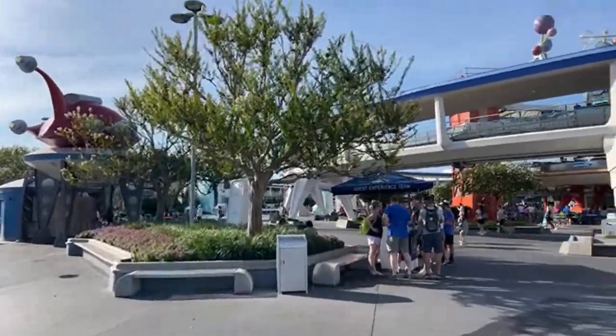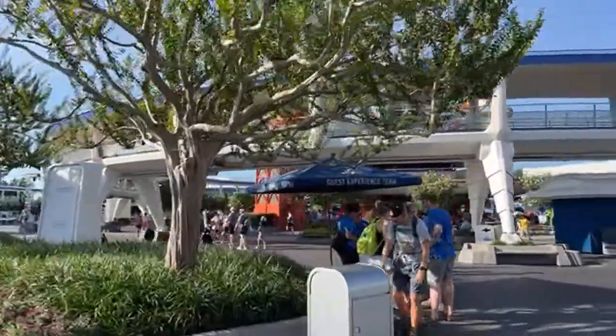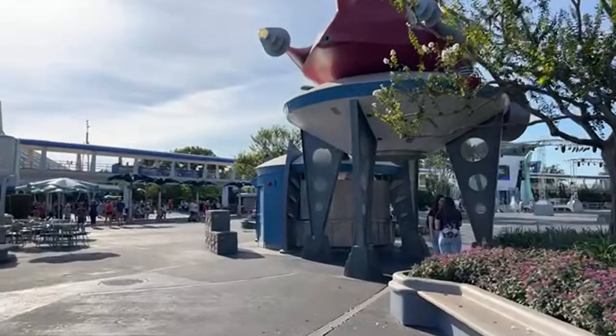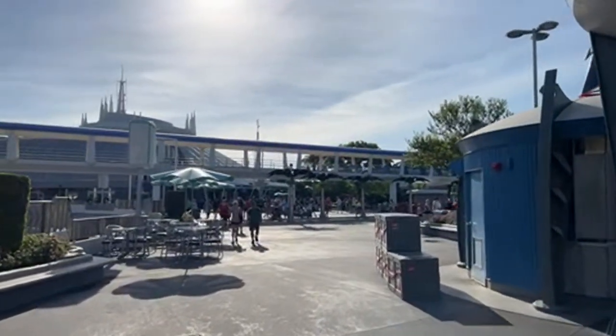If you ever need help here in the park, check out these blue umbrellas. You don't have to go all the way to the front for guest relations. A lot of the time, these blue umbrella cast members with the blue shirts can help you out with whatever you need, any questions you might have, concerns, issues.